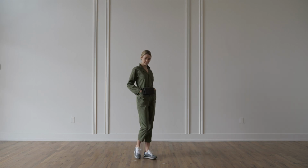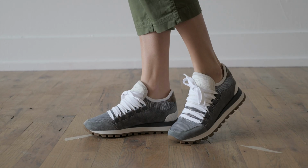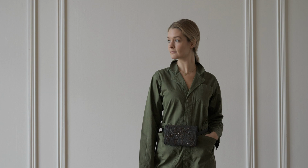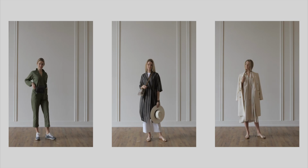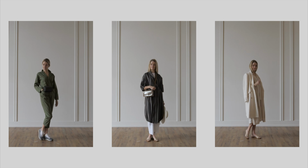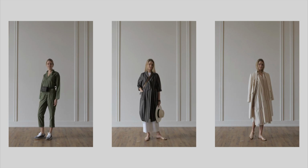Finally, get even more casual with a work-inspired utilitarian cotton jumpsuit paired with a leather bag and shoe. The green color is just toned down enough to be a neutral. Overall, in this trend, you'll be presenting an organic, simple, and authentic version of yourself, yet still polished and classic.